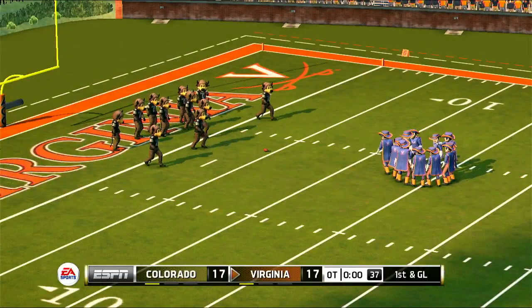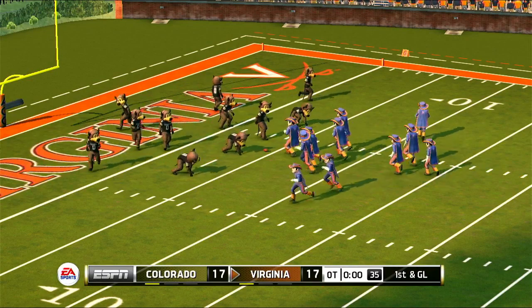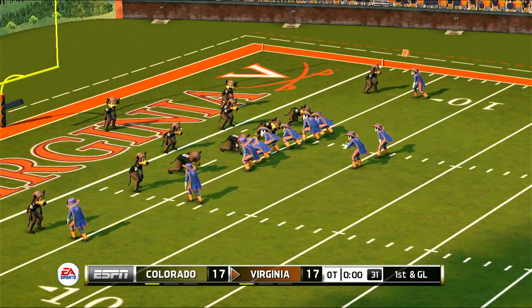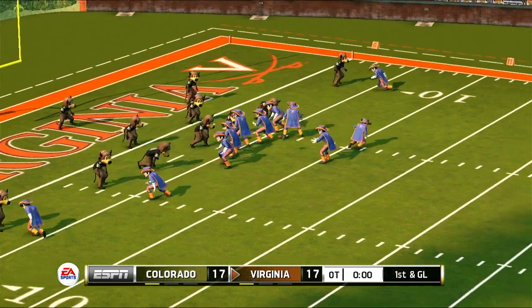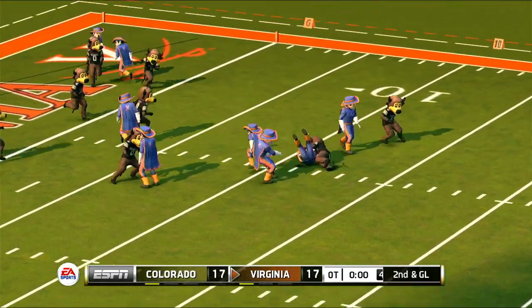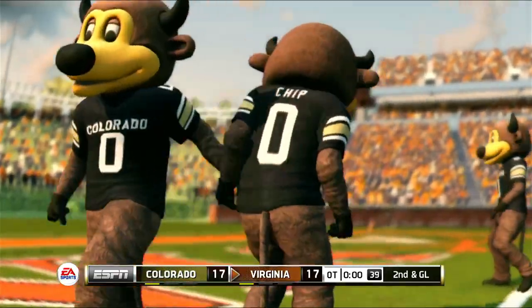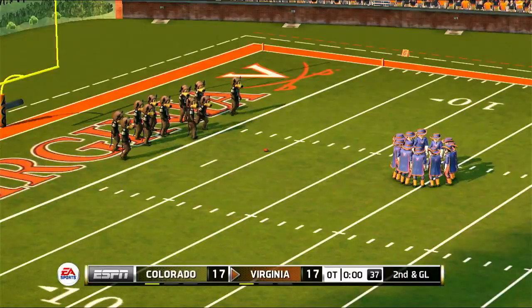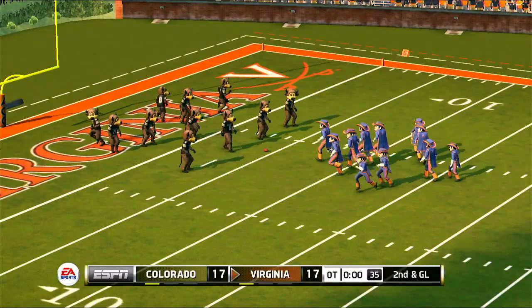And goal from the four. They're knocking on the door. Good job here by the defense. If you let this quarterback set and throw, he'll kill you all game. But they got excellent pressure on that play.